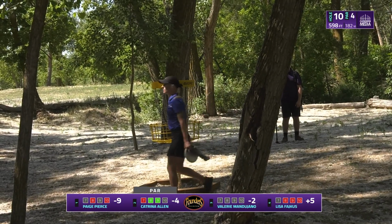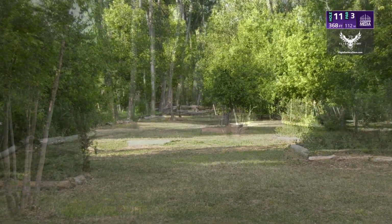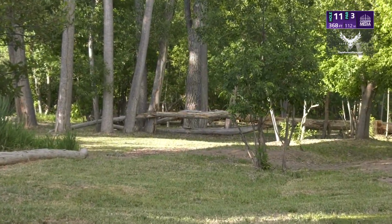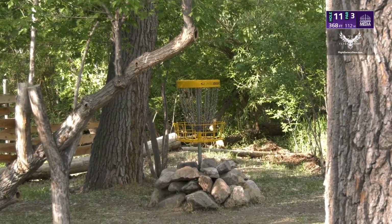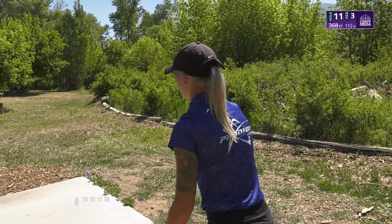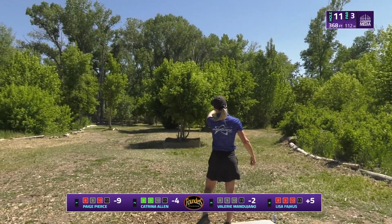Yeah, a couple of par 4s coming up, really tricky greens to access. Here on hole 11 at 484 feet, there's a couple of different ways you can play this hole. Since we have some big distance throwers on this card, they might go up and over the canopy and try to crash into the green.